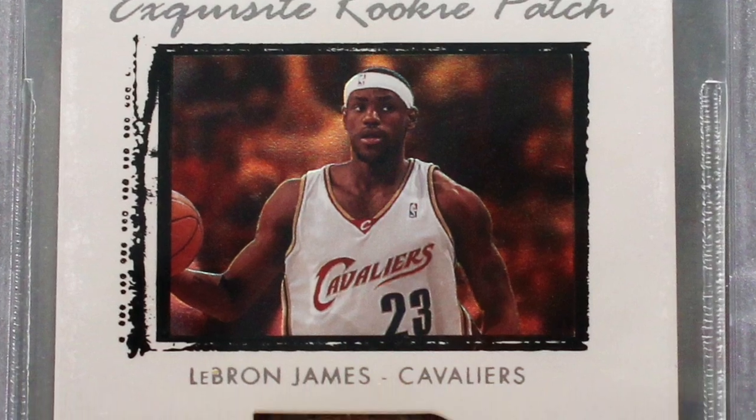When thinking about the perfect combinations in life, I have some personal favorites. Peanut butter and banana, ice and coffee, brownies and ice cream, to name a few. But when it comes to perfect card combinations, it'd be hard to find something more perfect than LeBron and Exquisite. Now, the only difference is I can actually have my personal favorite combinations because they're affordable.